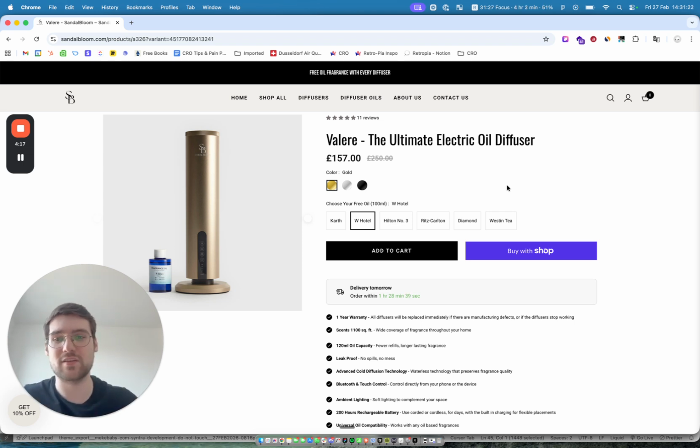So what I always like to do is, instead of a size guide on a fashion store, add a smell guide, like a fragrance guide. Explain to the customer what your fragrance smells like and explain that on the product page in a nice little pop-up or something like that, right? It can be very easy.